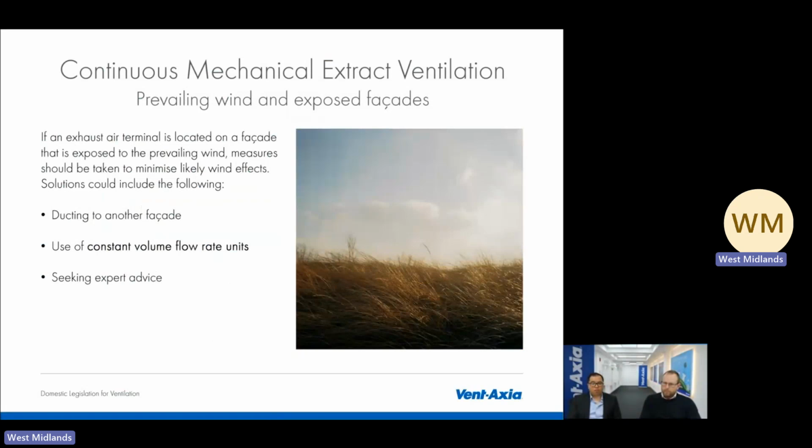A point to consider is prevailing winds and exposed facades. This can be combated with any of these points. The best solution is to use constant volume fan units in scenarios where ducting to an alternate facade is not practical.